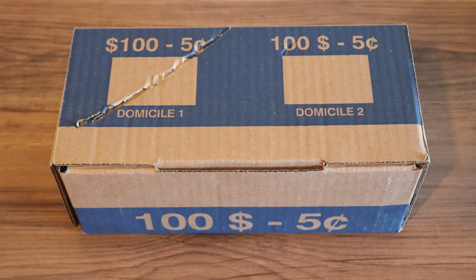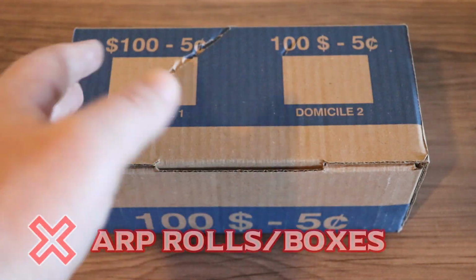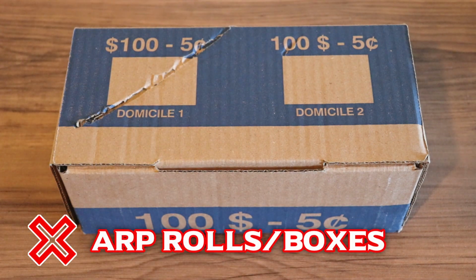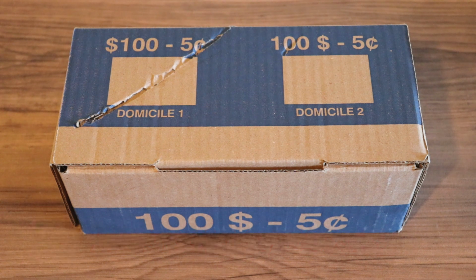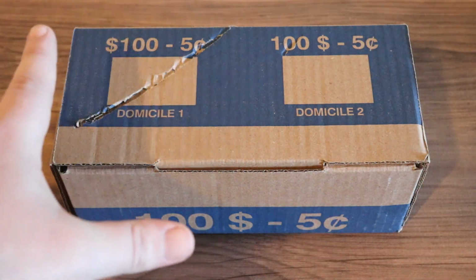Some really big pains when you are hunting nickels is getting ARP or uncirculated boxes. This happens all the time for me, and this is why I prefer to not grab or order boxes ahead of time. Almost every time I order a box ahead of time from a bank, it will be an uncirculated brand new box, either 2020 or 2021.